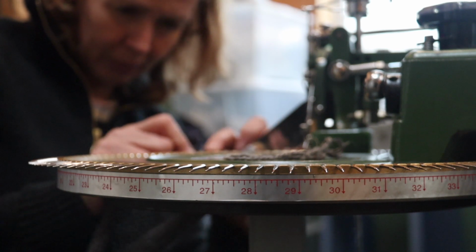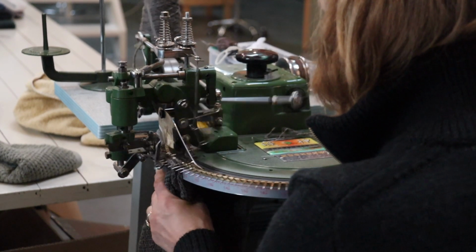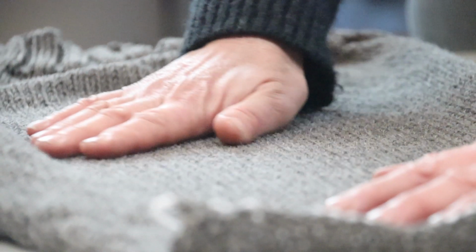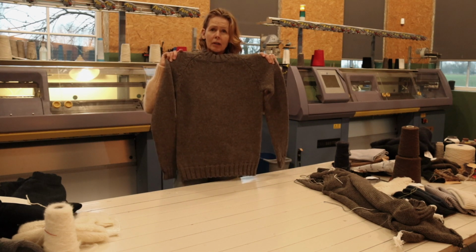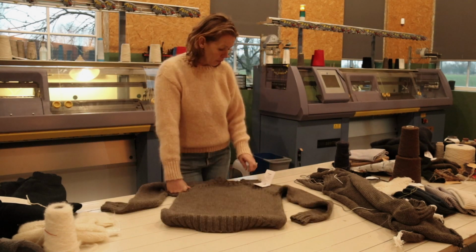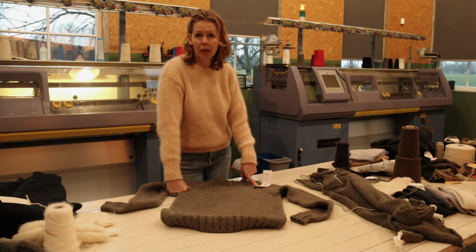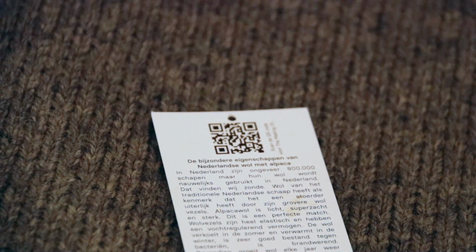Wool is an exceptional material. It is strong, temperature and moisture regulating, easily recyclable and completely biodegradable. It beats all synthetic fibers. And this is the final result. So from sheep to yarn to knitting and a complete sweater. And for those who want to know, we have a QR code here with the whole story from sheep, the whole processing till the end product.